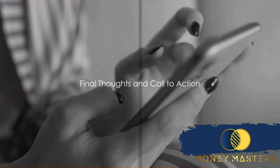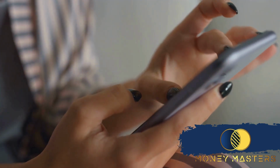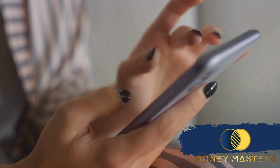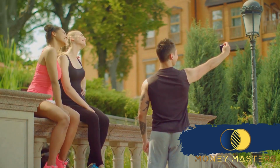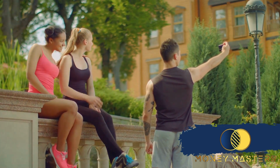So there you have it, folks. The steps to making money with Instagram theme pages. We've journeyed through the gold mine that is Instagram, understanding the concept of a theme page and its potential. We've delved into choosing your unique theme, a decision that should reflect your passion and interest, because authenticity always shines through. We've explored how to build an audience, focusing on engagement, consistency, and quality content.